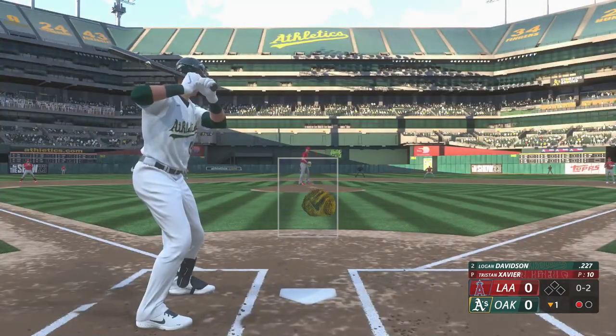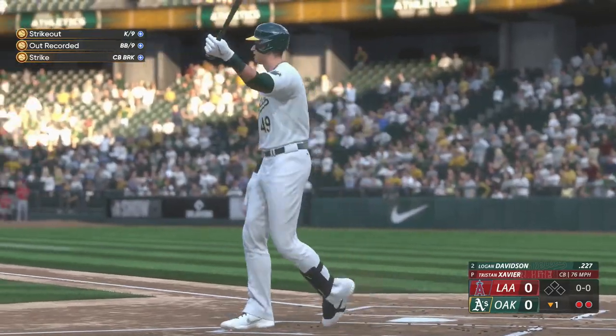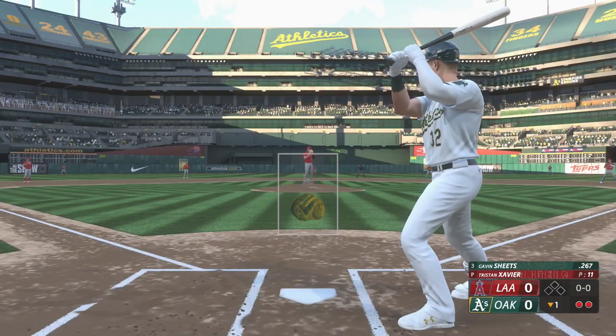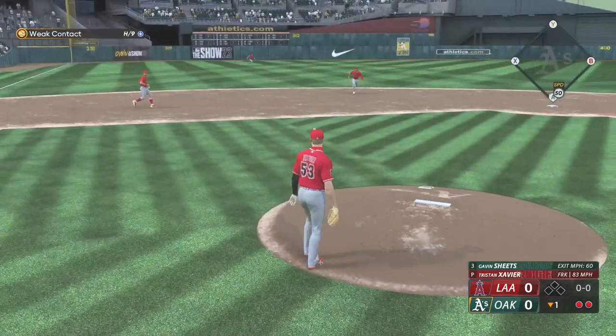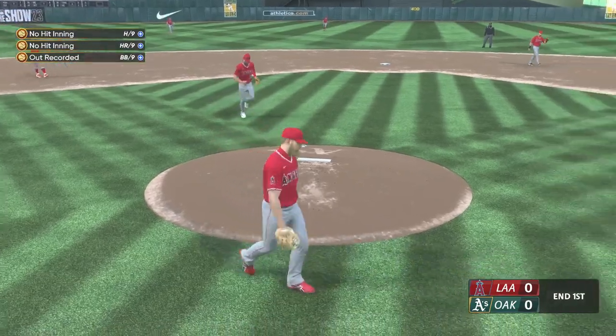Eighth pitch of the at-bat coming up. Struck him out looking. Well, he should get some fist bumps when he gets back into the dugout, because even though he strikes out, he saw a lot of pitches and he battled. And the throw to first is there to put an end to the inning.